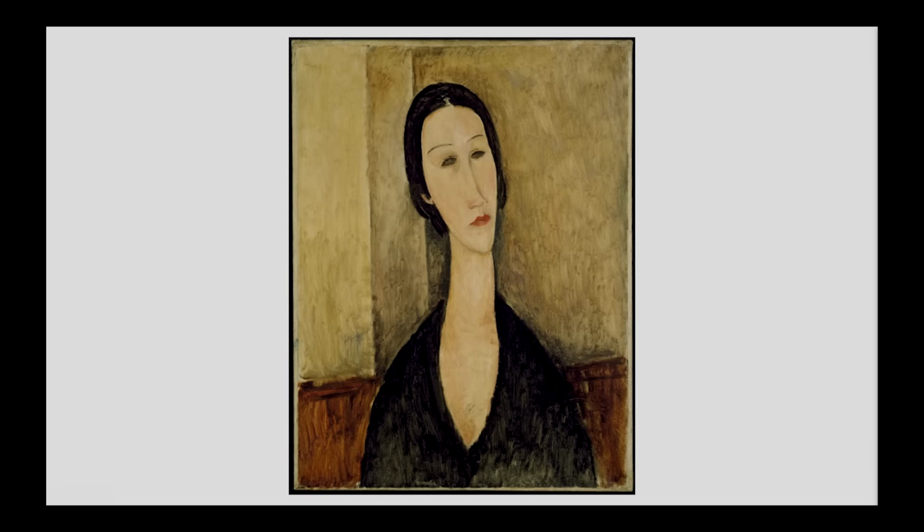So the neck is a fascinating area. It's the confluence between two very important anatomic areas of the body, which are the head and the chest. And this is a painting by Modigliani, Italian artist, around the turn of the 20th century. He loved necks. If you look at Modigliani paintings and his sculptures, all his figures have these very long, elongated, swan-like necks. And it's a very fascinating area because a lot of anatomic structures course through it.